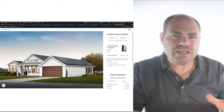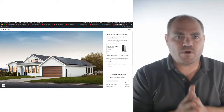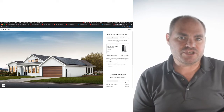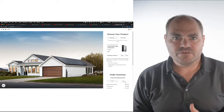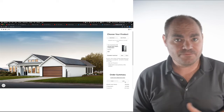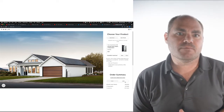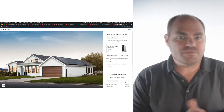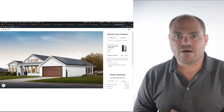You might call it a lease or power purchase agreement. This is where they put the panels and the Powerwall in your home and they sell you the energy that it generates. So you don't own the system. The two most prominent programs are in Australia and the United Kingdom, as far as I could find. And it appears that Tesla ended this type of program in the United States, so you can no longer rent panels from Tesla. They'll still give you a loan, as I was pointing out.